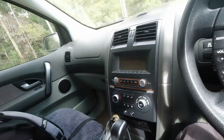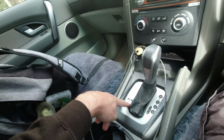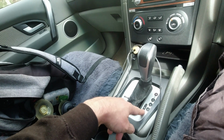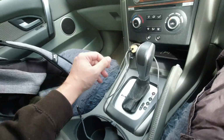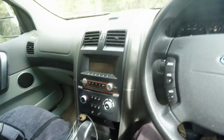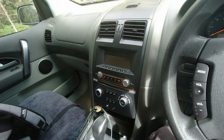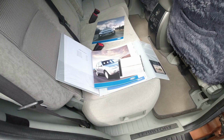Oh, soft fade. And here is the 6-speed sequential gearbox. So you've got sport mode should you feel the need. I haven't yet, but perhaps it's nice to have the option. But yeah, commanding view of the road, really quite impressive, I think. Commanding view of a man walking his dogs.